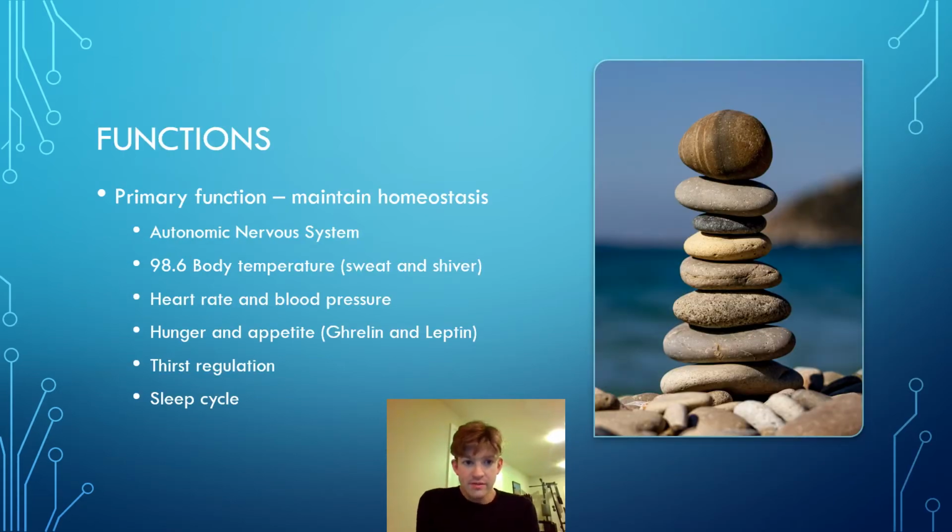So the primary function of the hypothalamus is to maintain your body's homeostasis through the autonomic nervous system, which is the nervous system that includes things that are not consciously directed, like breathing, heart rate, maintaining your body temperature at 98.6. The hypothalamus also maintains homeostasis in thirst and hunger through appetite and the hormones ghrelin and leptin. And it also regulates your sleep cycle. It's kind of the main biological or circadian clock, if you will.